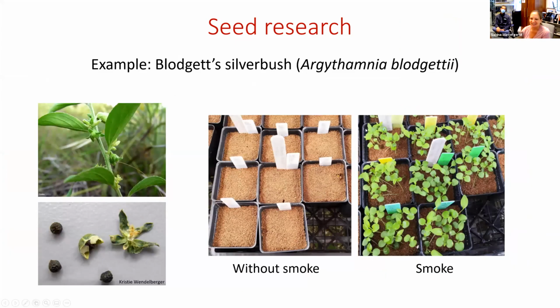And the biggest success we had with blotched silverbush, which is an endangered species. And I think Jen mentioned it in her talk before, but I just wanted to show it again because it was so impressive that at the same time without smoke, there was maybe one seed germinating right here. But when you look at the seeds that were treated with smoke, most of them came up, and it's really nice.